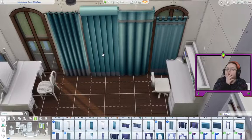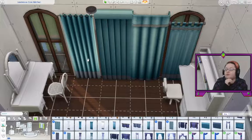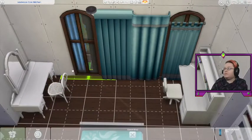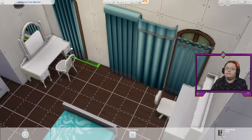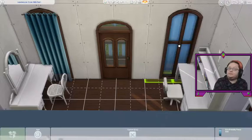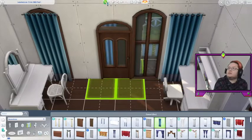Second from the left, these blinds? Or this one? The first one. Alright, let's see what they look like actually on the windows. Quit snapping to things that don't exist. Those look very nice. Good choice. Let's copy this. Stick it there.